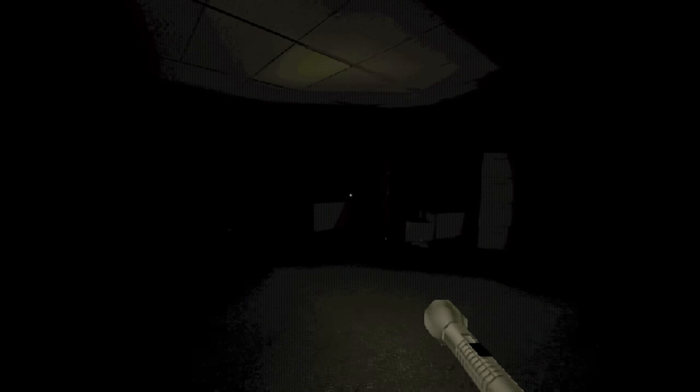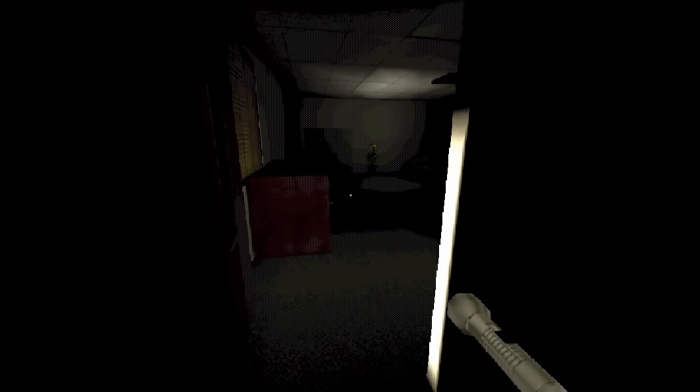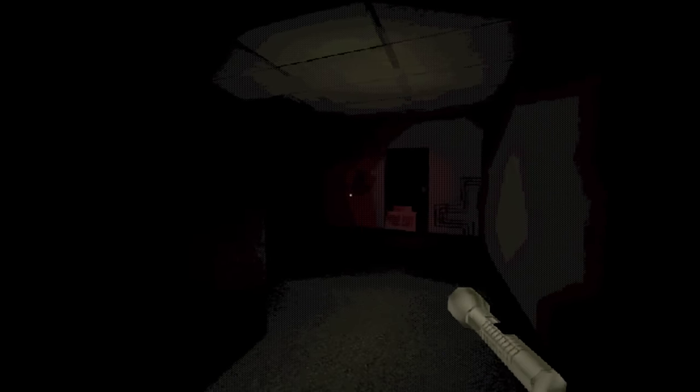This version of the floor is borderline trashed compared to the very first floor. File cabinets are strewn about. This normally full office is missing all but a chair and a computer, and a cubicle's radio is emitting a strange broadcast.